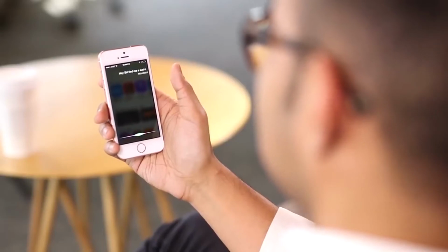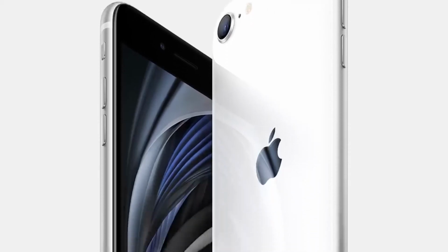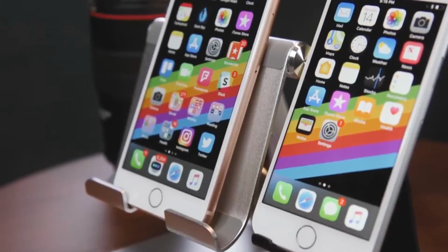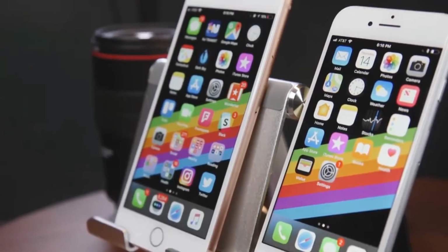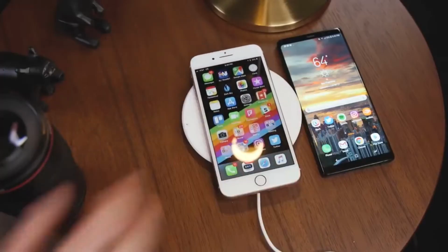The bigger question is whether the SE can carve out a niche in a mid-range market increasingly defined by big, beautiful screens, multiple cameras, and even 5G. We'll have to wait a few weeks to find out for sure.